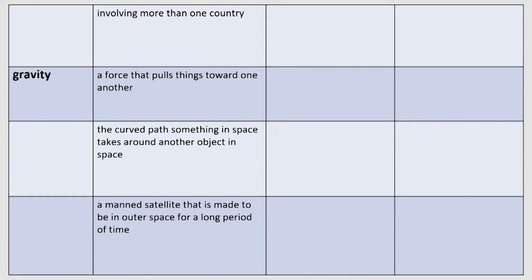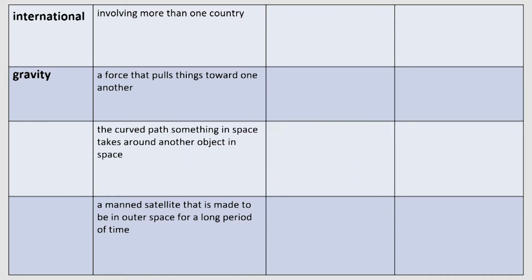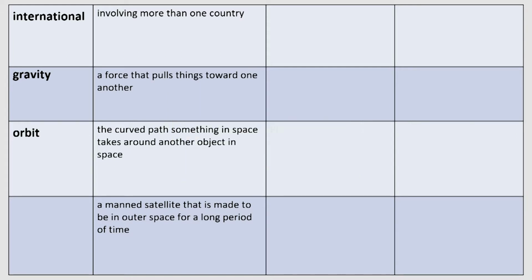Miss B, I think we're ready for our next word. Okay. Our second word is international. What is the definition for international? If you said international is involving more than one country, you are right again. Let's give our third one a try. The word is orbit. Which definition means orbit? The definition for orbit is the curved path something takes around another object in space.